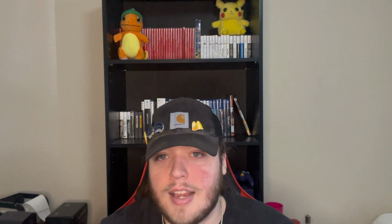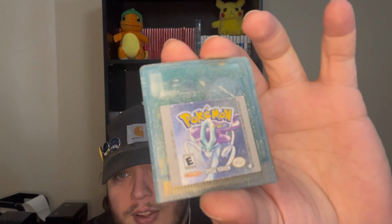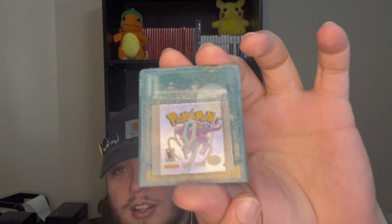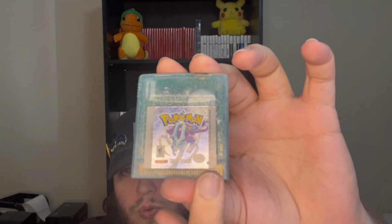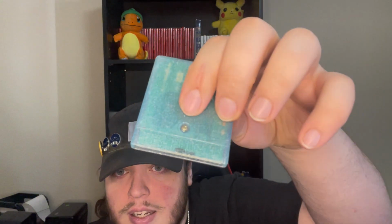I am going to have to open it up and do some cleaning because it looks like there's a little bit of gunk in and around the cartridge, but nothing that I can't take care of and clean up and make it look pretty much brand new. And that game is Pokemon Crystal. Now, as you can see, the label is in very good condition. There is a little damage right there, but other than that, it is in great shape, which was concerning when I first grabbed it and looked at it.